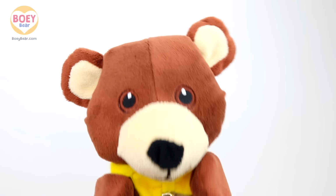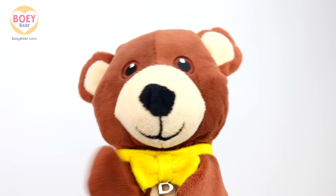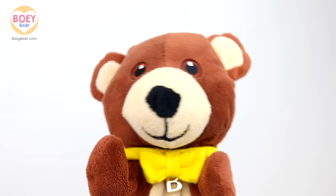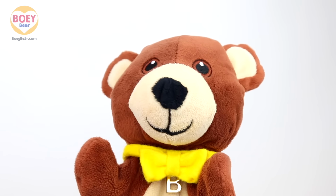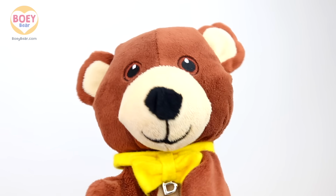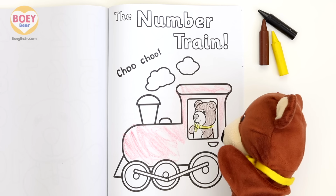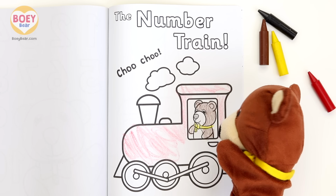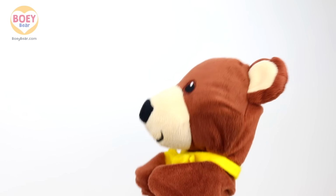Hello, Boey! Ooh, hello! You look busy today. What are you doing? I'm colouring in my colouring book. Look, it's the number train. And that's me. Yes, it is. You're driving the train. Chugga, chugga. Can you pretend to be a train too? Choo, choo. Say choo, choo.